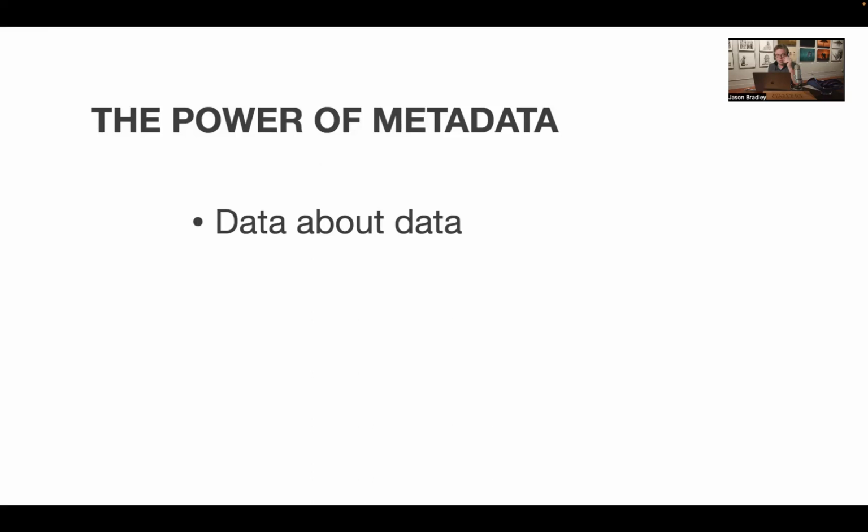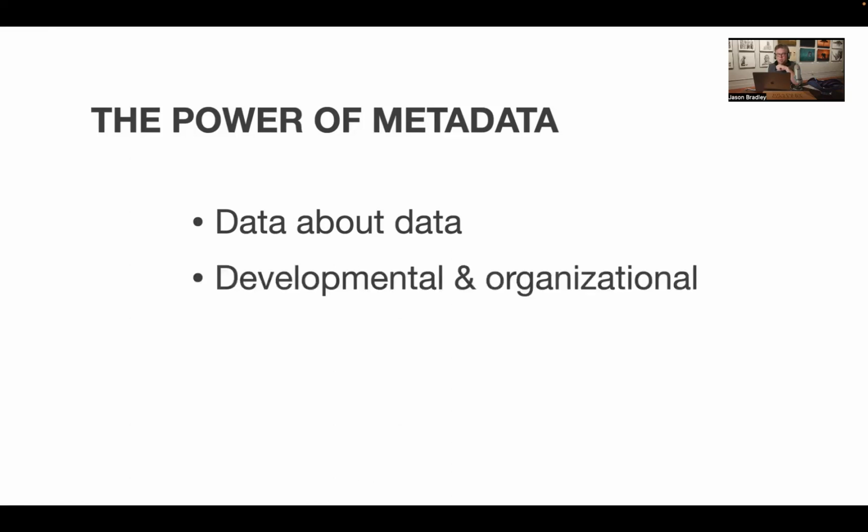First of all, the redundant stuff. Metadata is simply data about data. This will make sense as I go for those of you who don't know this term yet. There are two types for us photographers: developmental and organizational. What we're talking about today is organization, keywords, that type of metadata. But developmental, absolutely: take an exposure slider in the Develop module, move it up a little bit, maybe add a little contrast. That information is saved as metadata.